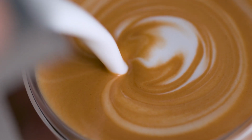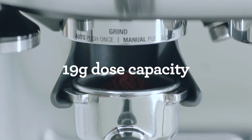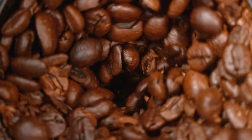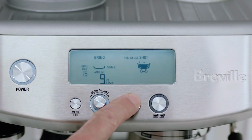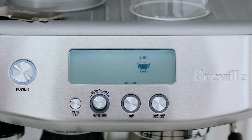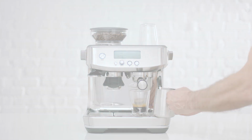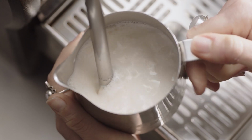The Barista Pro allows you to choose up to 30 different grind sizes. So if you want it really chunky or really fine, you can do that. And 5 different temperatures. The steam wand, where you froth your milk to do lattes and make all that cool little art in your cappuccino mug, is very basic, and it allows you to froth the milk exactly how you like it.